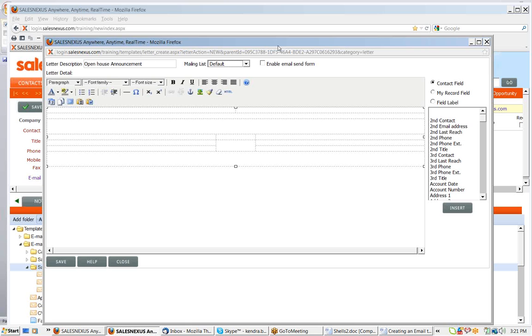then picking your mailing list. And a lot of people are missing this little box here. This is what makes it an email. That makes it the to, the from, and the subject line when I save it.